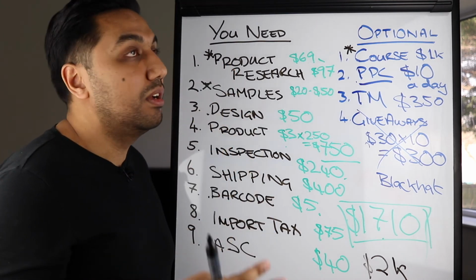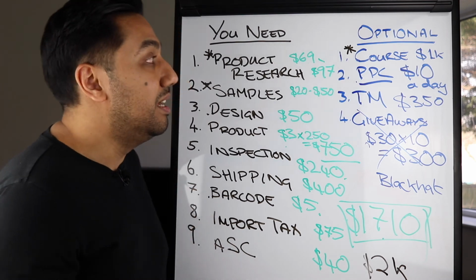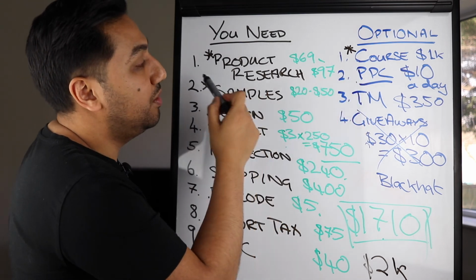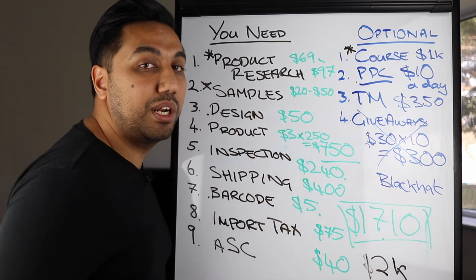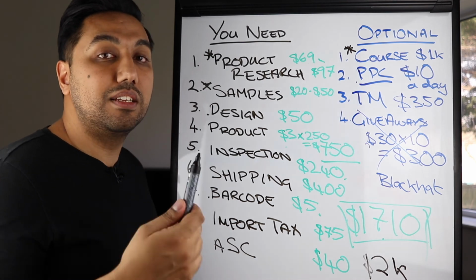So it may take 1 month, it may take 3 months, or it might take 6 months to actually launch your product. So I would strongly recommend that you get started on a course and you get started on getting the product research program, the tool, the software that you actually need to find products.